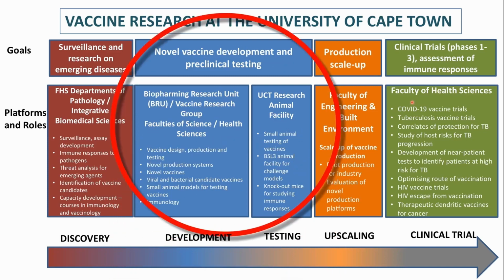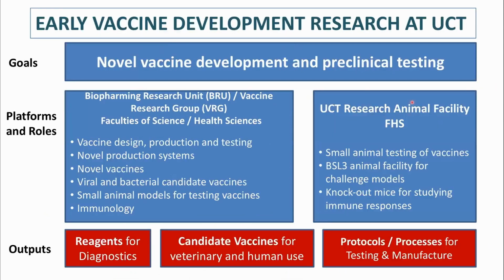I'm going to be talking about this in particular, the novel vaccine development and preclinical testing done by the BRU and BRG. This involves vaccine design, production and testing after identification of suitable candidates, investigation of novel production systems and particular vectors, novel vaccines, viral and bacterial candidate vaccines, developing small animal models for testing the vaccines, and then a lot of immunology done with the UCT Research Animal Facility, where one can do the small animal testing.